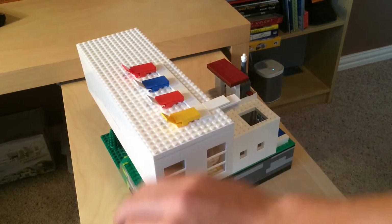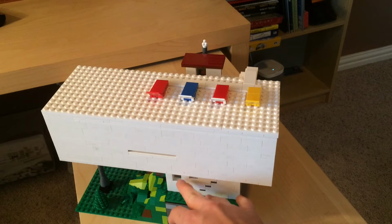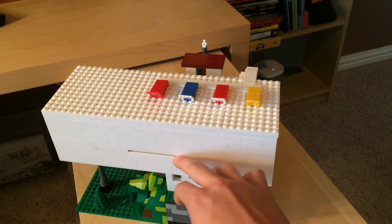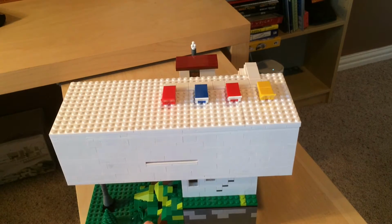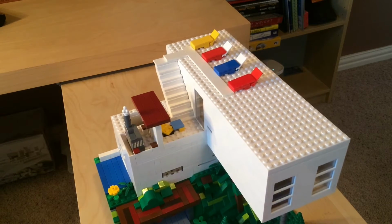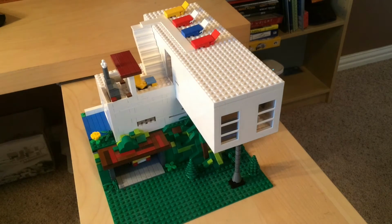One more turn. You got more windows down here that mimic the staircase elevation. And then a little window slit right here. And there's the other side of the hill. I really like how the house turned out, but I'm not too hot about that hill. Still think I could have done better on it.